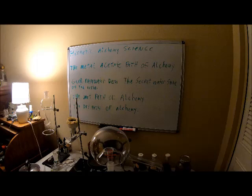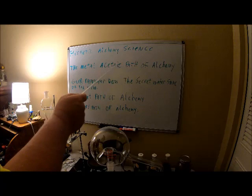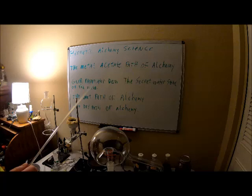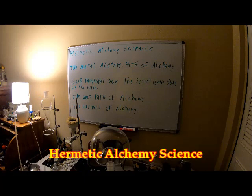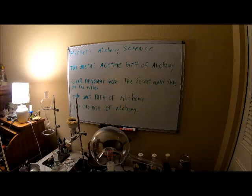known for its color. Now, this is a separate part of Hermetic alchemy science that people often ask questions about and become confused. They even ask me questions about it. Gur, rainwater, dew. There's word that there are alchemy techniques involving water, called the secret water stone of the wise. Interesting, isn't it?